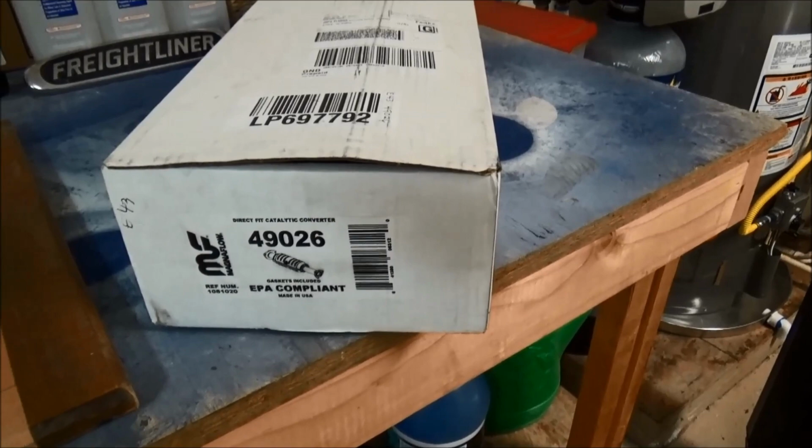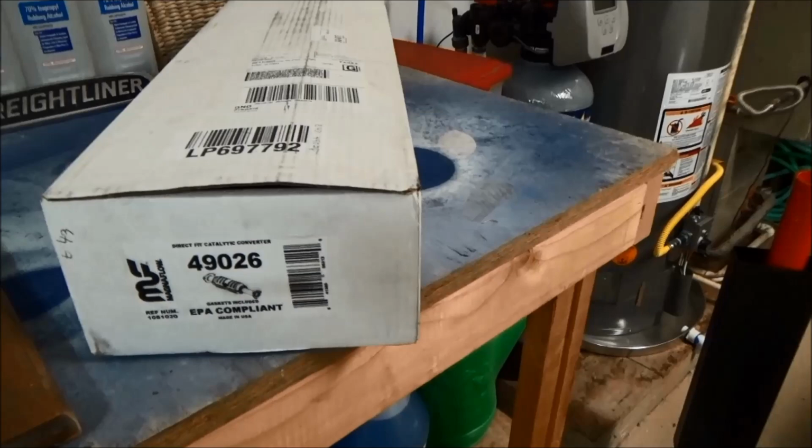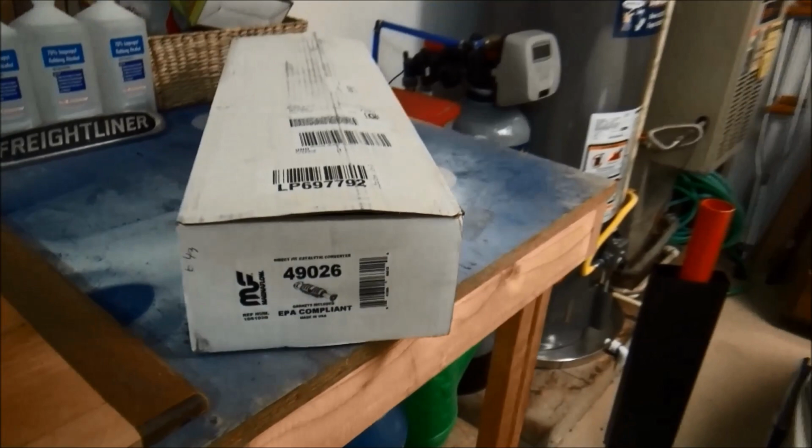And I decided to go with the MagnaFlow direct fit because it was, in my opinion, closer to OEM than the other one. The other one sounded fine. It's just for me, this was what I decided to go with.